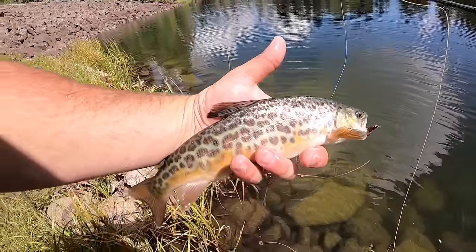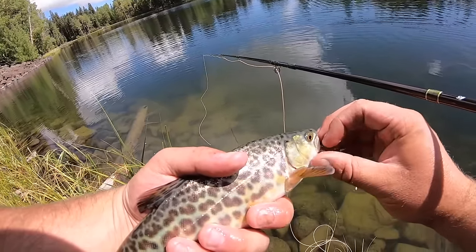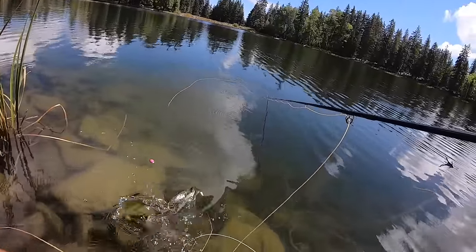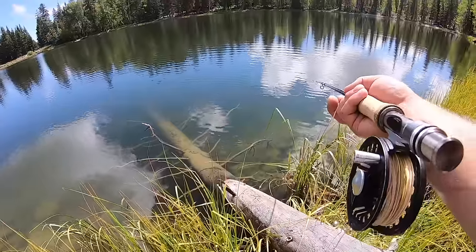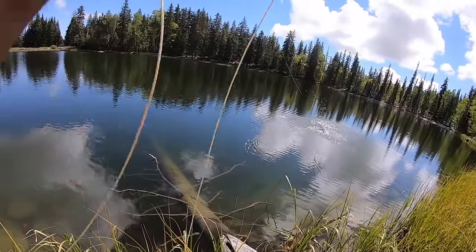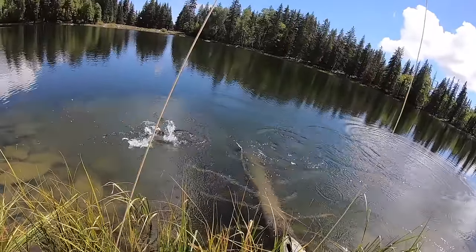Here we go. Another one, fish number four. It's kind of slow out here. Fishing for a couple hours and we've only got four little tigers. Haven't seen any brookies yet. All right. There we go. Right after. There's a school of them down there. There's a school of tigers down there.